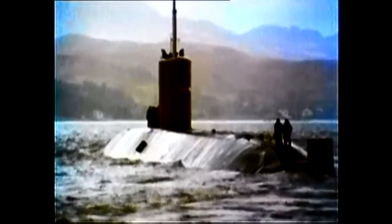Over the next few days, the Royal Navy has mixed fortunes. On the 2nd of May, the submarine HMS Conqueror torpedoes and sinks the Argentine cruiser General Belgrano. Although she is outside the exclusion zone, she is considered too much of a threat and is dispatched to the bottom of the sea.